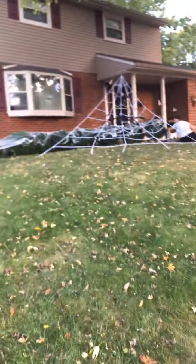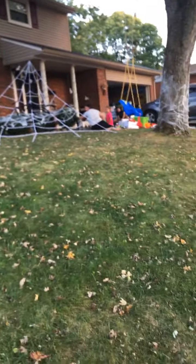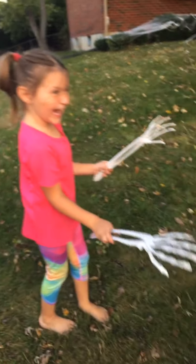Okay, well, now we are here, so now is the big reveal. It's Maddie and Lukey. Hey guys, I'm kind of a skeleton. I'm missing my arm. I'm missing my head. What are these you have? Little things you stick into the ground and it looks like skeletons. So guys, we have a very creepy house. We have been decorating for, I think, 1 hour.